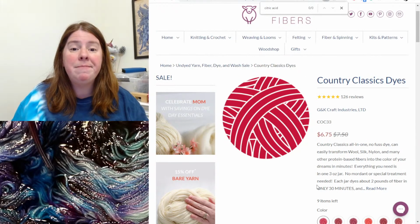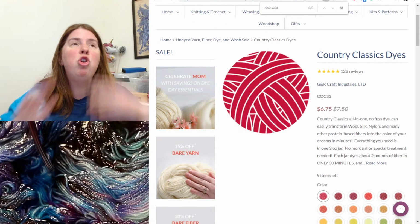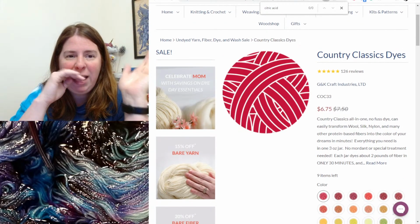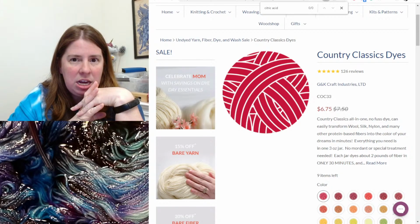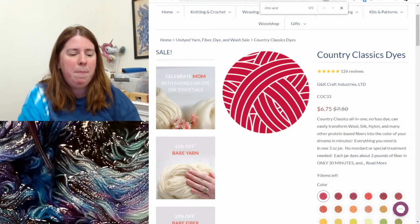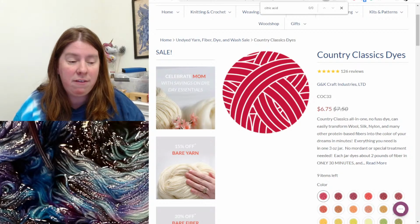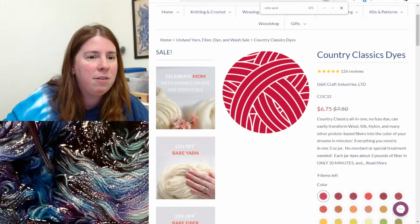The one negative I'll say about Country Classics is that you don't know the ratio of pigment to citric acid. And so I think that could make it harder for you to decide if you need to add more acid or how you're going to use it. But I definitely plan to try speckling with some of these colors, and then we'll do some other types of stuff.